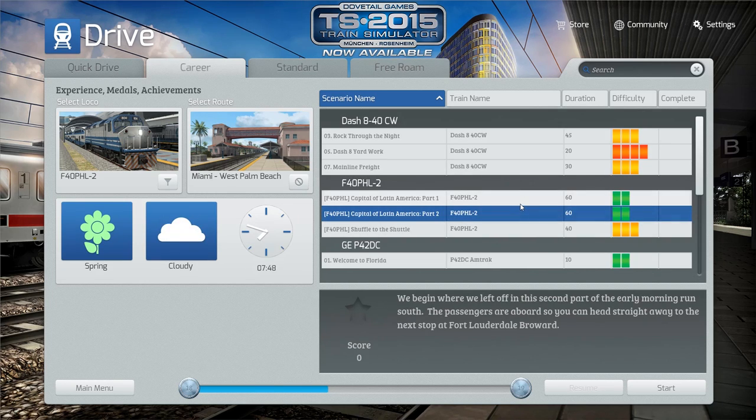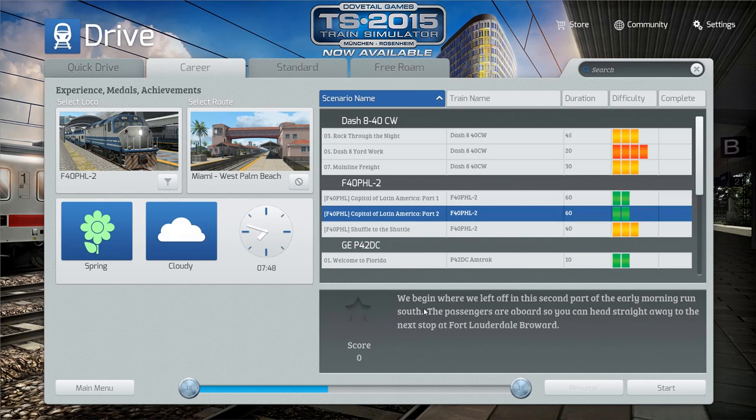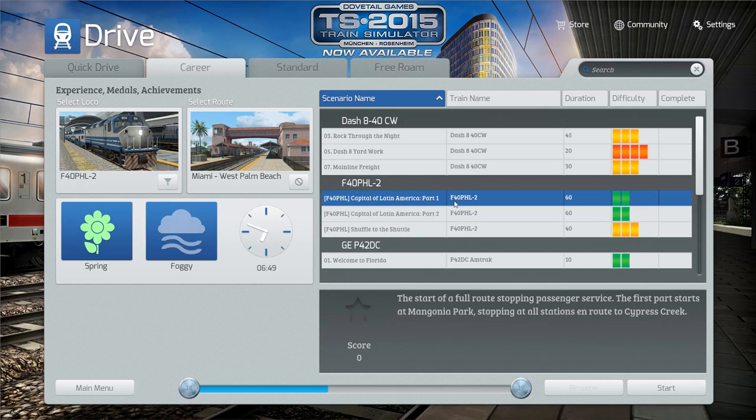Both of them are an hour long. The first part starts at Mangonia Park, stopping at all stations en route to Cypress Creek. Part two says we'll begin where we left off in the second part of the early morning run. The passengers are aboard, so you can head straight away to the next stop at Fort Lauderdale Broward. So, let's start off with part one.